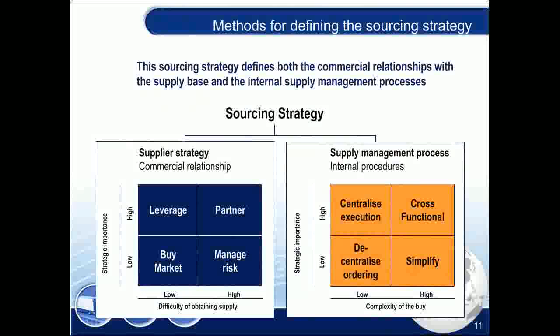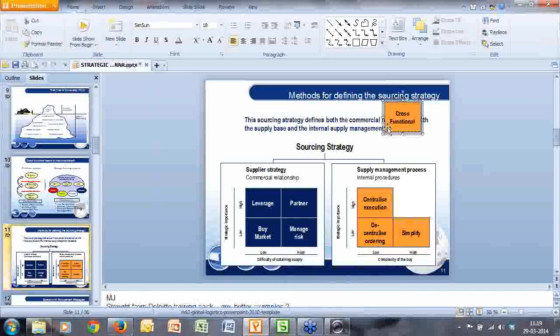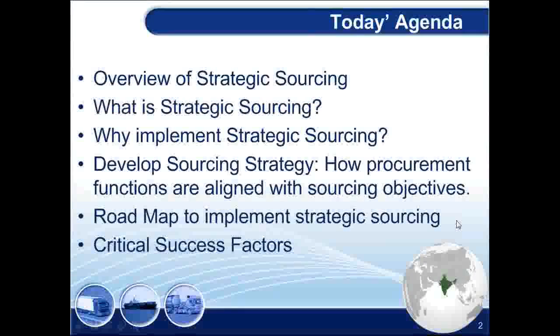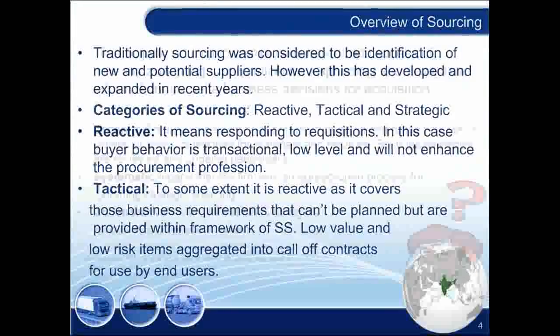So I'm also touching this part on sourcing strategy. Now the sourcing strategies we also need to understand. Sorry guys, we have just missed a few slides.